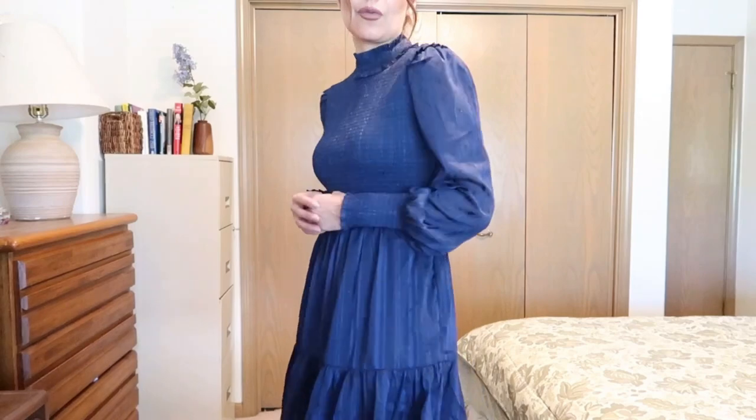Perfect for this fall and winter. You can pair it with high heels. I don't have high heels, I think so. Yeah, because I'm here at the lake. But I think it looks really amazing with the boots, for transitioning from summer to fall.